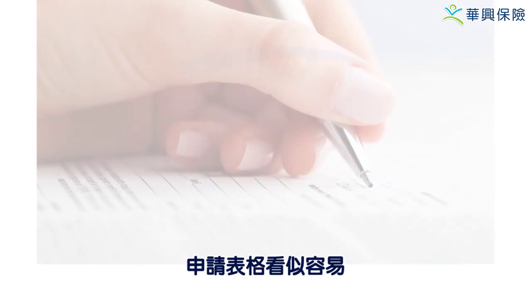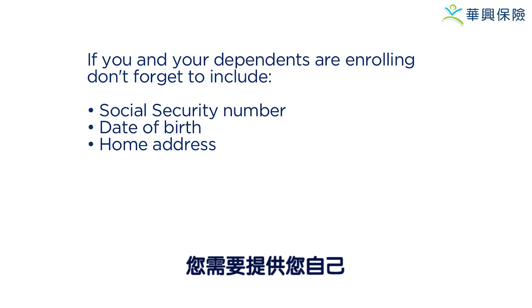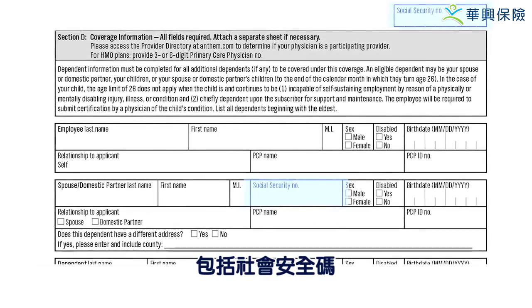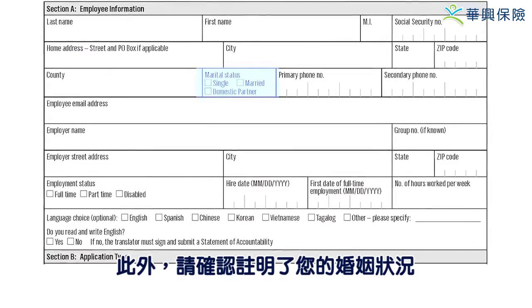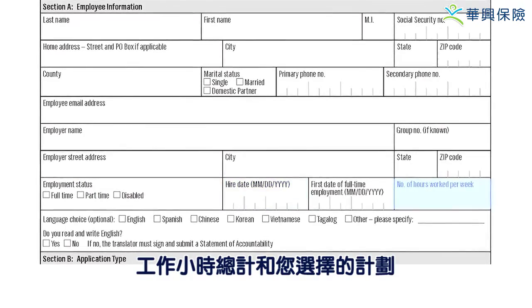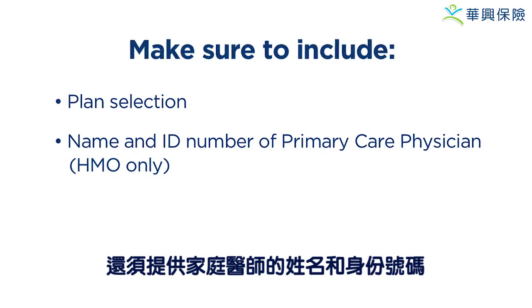The enrollment form is easy to complete, but oftentimes, important items are overlooked. If you are enrolling, you will need to provide the following information for yourself, your spouse, and your children: Social Security number, date of birth, and home address. In addition, please make sure you indicate your marital status, employment status, hire date, number of hours worked, plan selection, the name and ID number of your primary care physician if you are enrolling in an HMO plan.